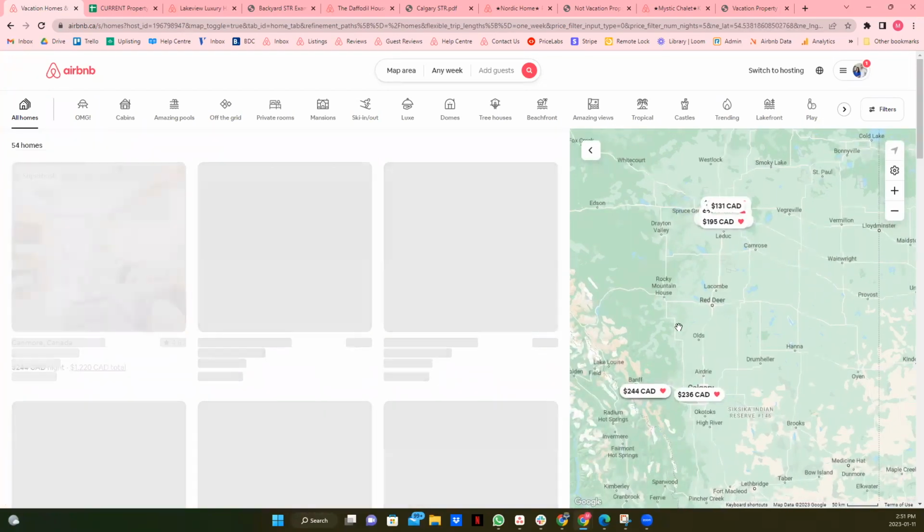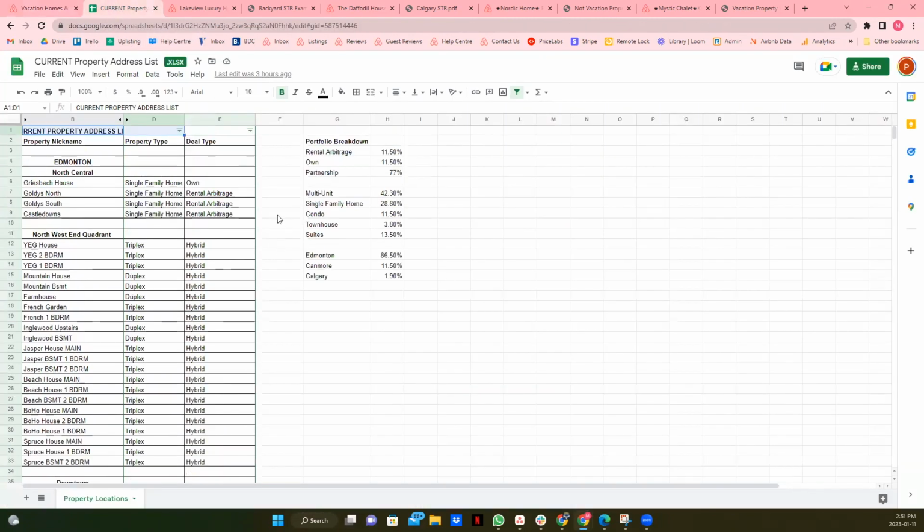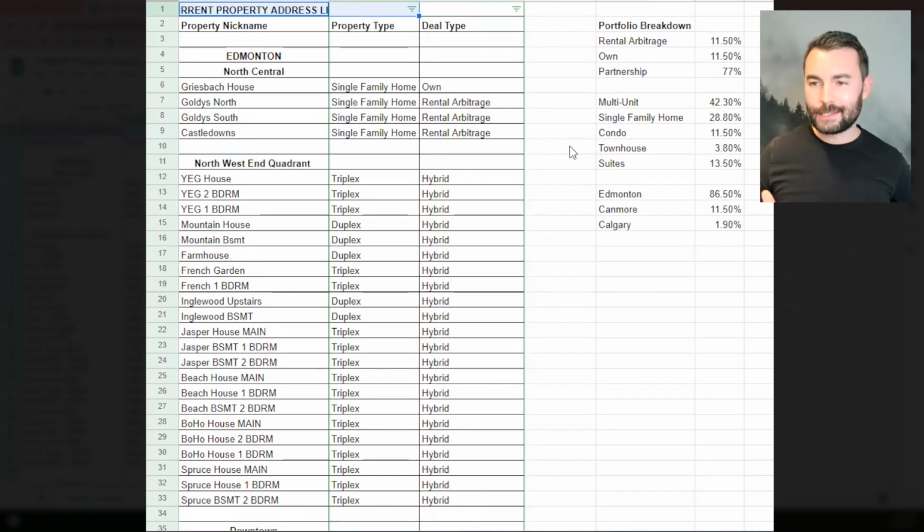Now, diving a little bit more specifically into this. This is actually an internal property list, and I just want to give the viewers a little bit more of a breakdown of how our portfolio is currently constructed and set up. I've hidden the addresses and postal codes for confidentiality reasons for the business and our clients, but this just gives you an idea of how everything is broken down.